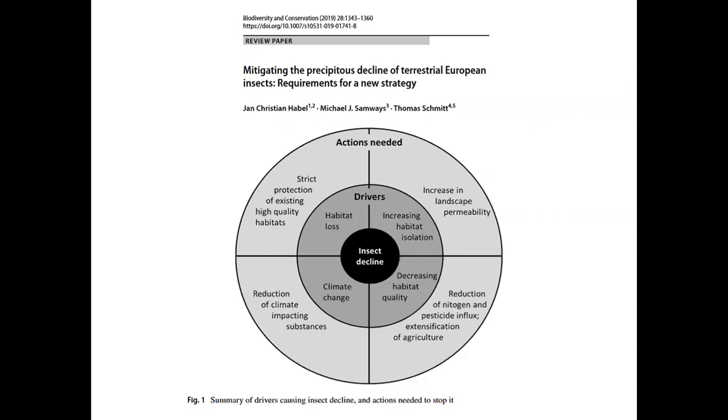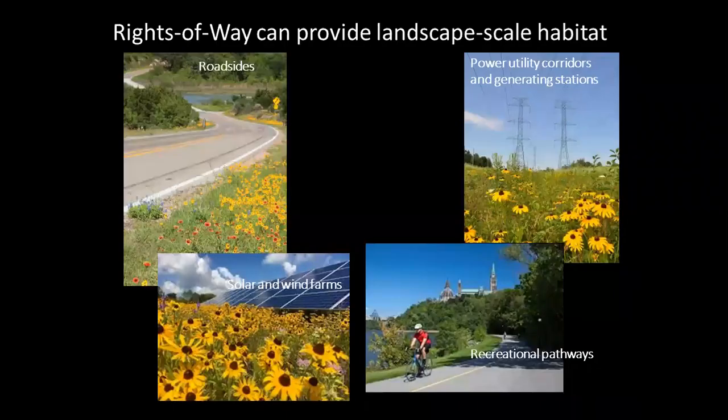And we need to take action to mitigate those drivers in every way. And to me, this is very, very interesting, because what we'll talk about today is addressing three of those four. Everything but climate change will be addressed through our talk today and the actions that we're taking. We can do this in a bunch of different ways. One of the ways that we feel is really important is rights of way. Those are linear features such as roadsides, power corridors, hydro corridors, solar and wind farms, pipelines, railway lines, recreational pathways. They all have some sort of vegetation either on them or alongside them. And they occur at scale that species like monarch need us to be looking at scale for recovery.